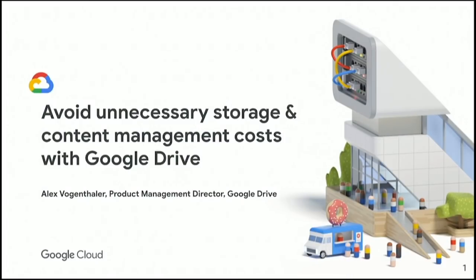So there have been other sessions at this conference that have gone over the Google Drive roadmap in detail. I'll flash those session IDs up in a few slides if you want to go back and look at the videos from those. This particular session is some detail about how you can save on IT content storage costs using Drive, regardless whether you're using an existing on-premise filer, network-attached storage, on-premise SharePoint, or one of our competitors like Box or Dropbox. This presentation is all about the dollars and cents, so I hope you like dollars and cents.